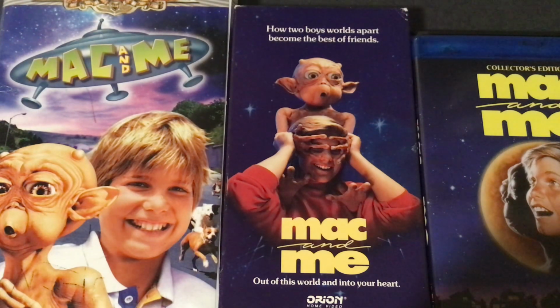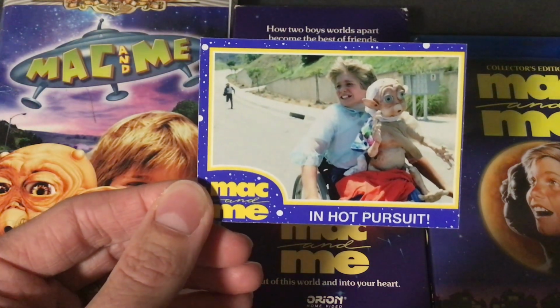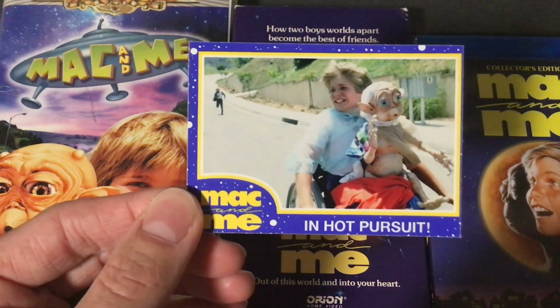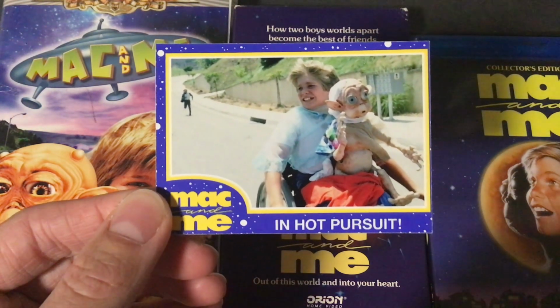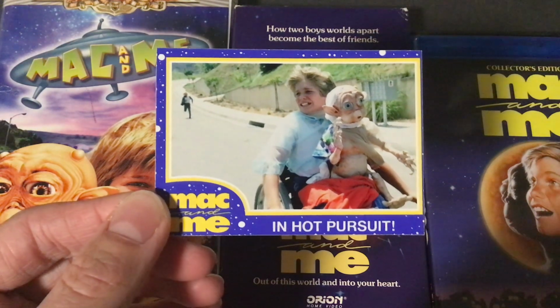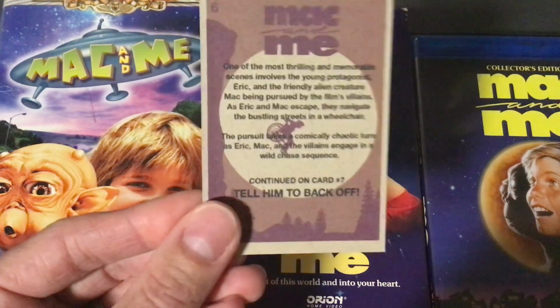Oh, here is a fantastic scene. So here are Eric and Mac on the run from these guys in suits on foot. That always cracked me up that they run so far on foot down these hills through traffic chasing these kids. I guess they figured if they were in a vehicle, they would catch them quickly.